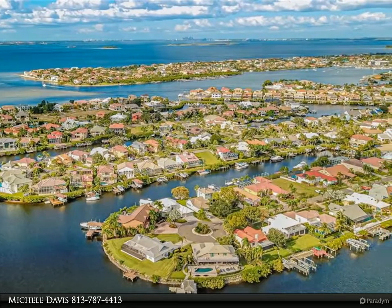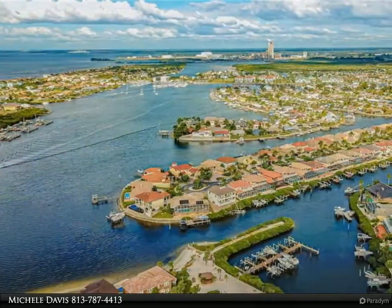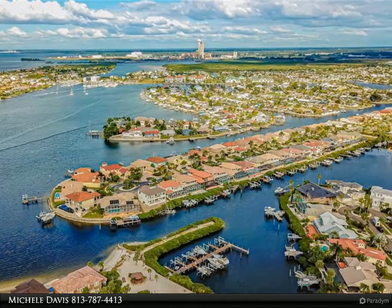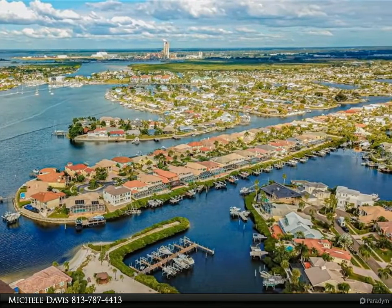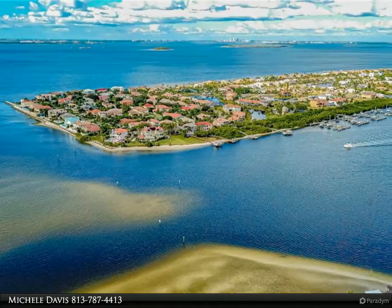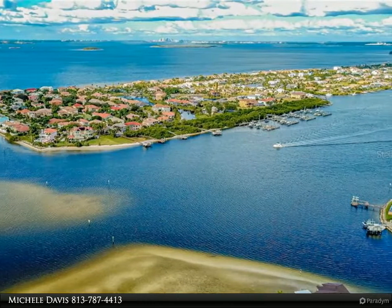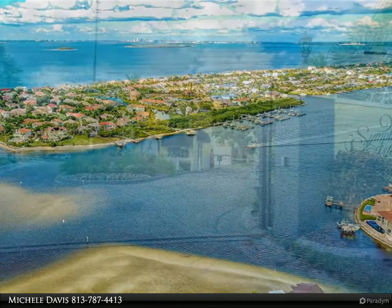This large, ready-to-build lot is located in the gated, waterfront community of Symphony Isles. This lot has direct access to the bay and gulf. The community amenities include marina, 24-hour manned guardhouse, clubhouse, pool, playground and a sandy beach park.